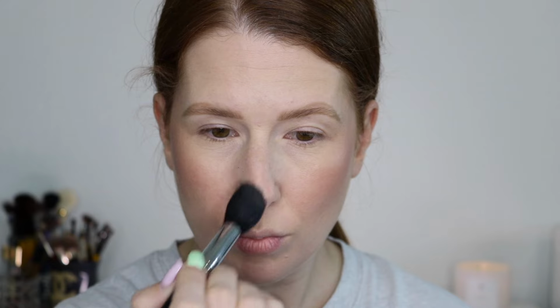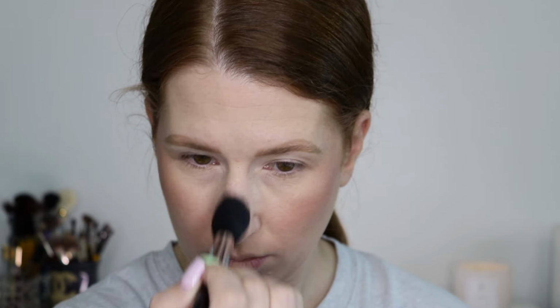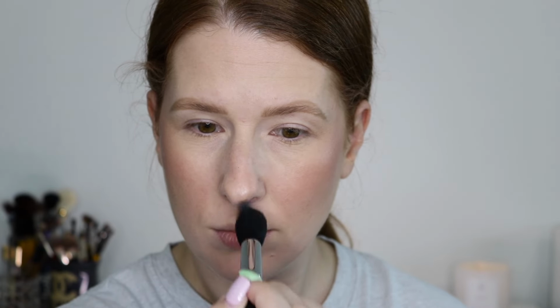These are beaming. I want the astronauts who are trying to go to the moon to be able to see my highlighter. Like, I want it to stick out. I want it to be there. I want everybody to see it. I want it to look like my skin. I want to look like a vampire from Twilight. And this highlighter does that for me.